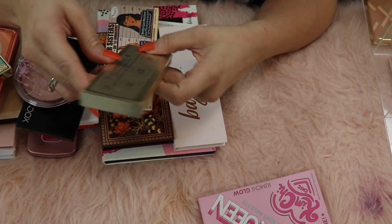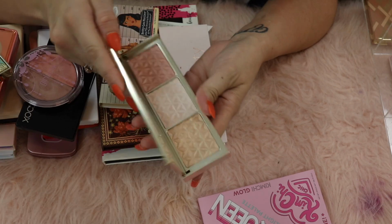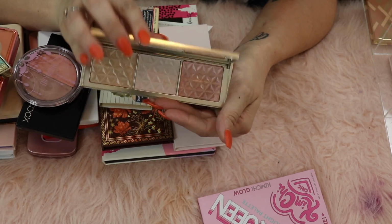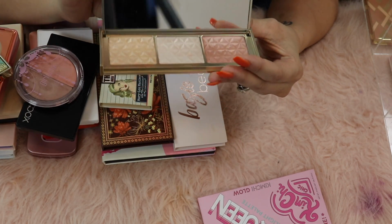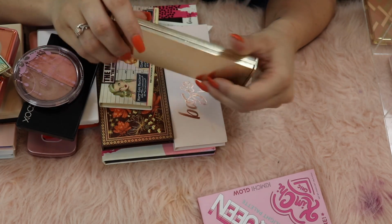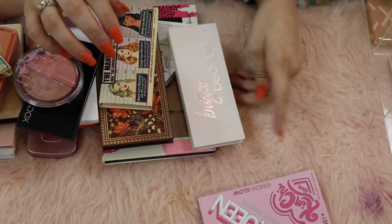This is the Cover FX Gold Bar Highlighting Palette. I'm obsessed with it. It's these highlight palettes that really get me, honestly. They just suck me in and they bring me a lot of joy. So this one I'm also going to hang on to.